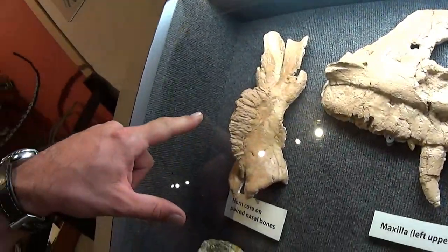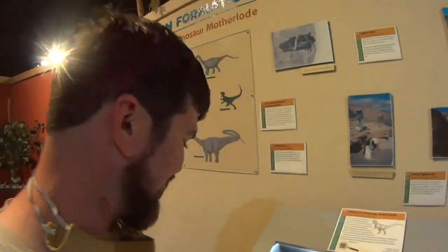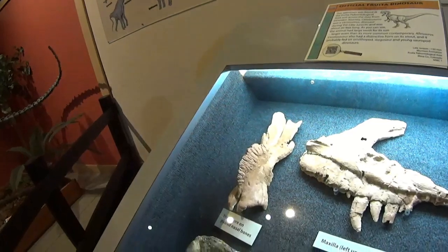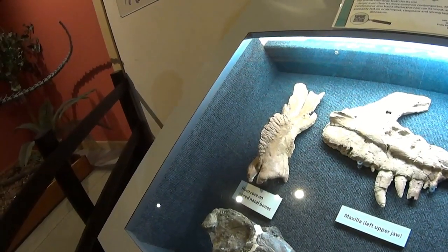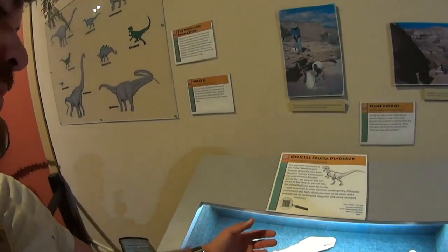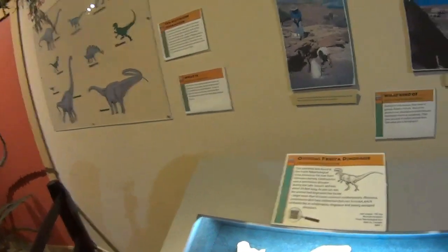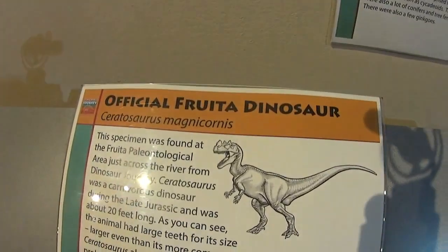And there's that nose horn. You were talking about how you like the nose horn on Ceratosaurus. There it is right there. Very cool. This sign says Ceratosaurus probably fed on ornithopod, stegosaur, and young sauropod dinosaurs. There's a nice reconstruction of it right there. I like the simple line work. Sometimes that's really impactful.